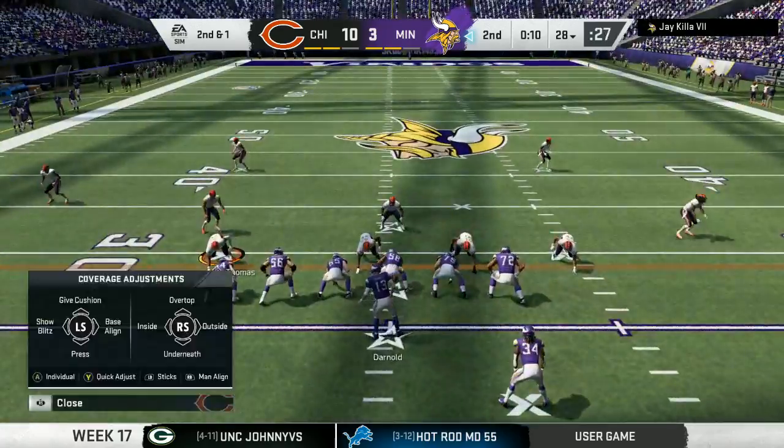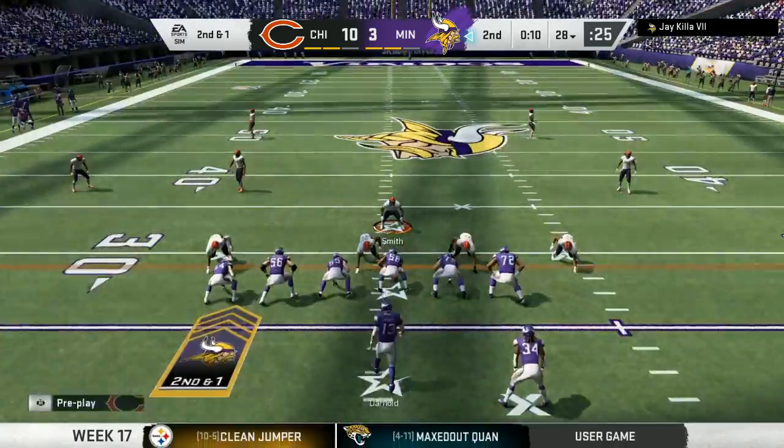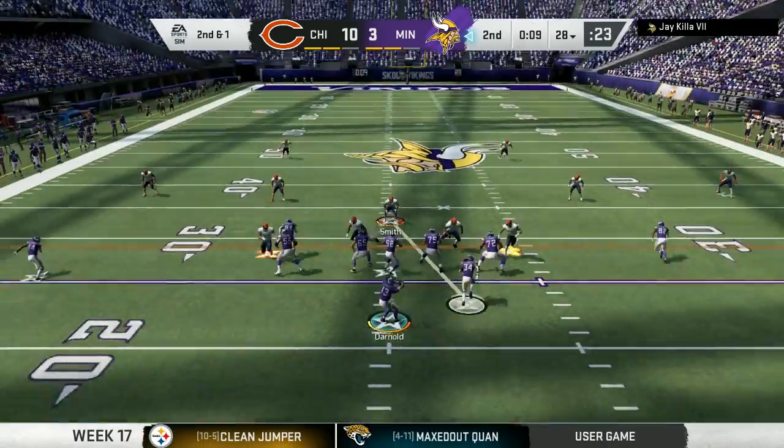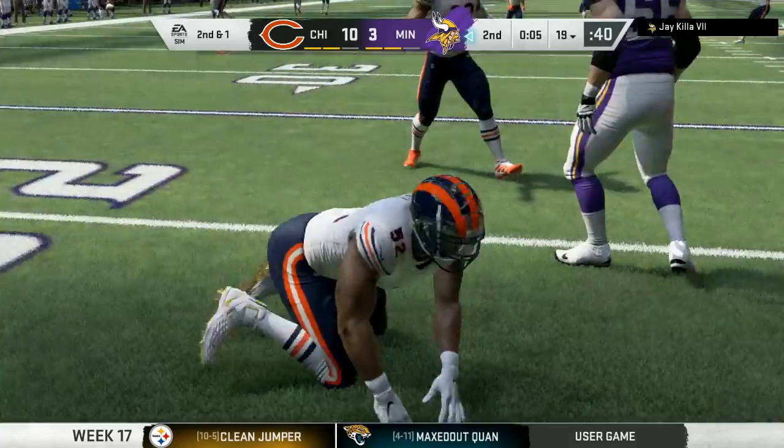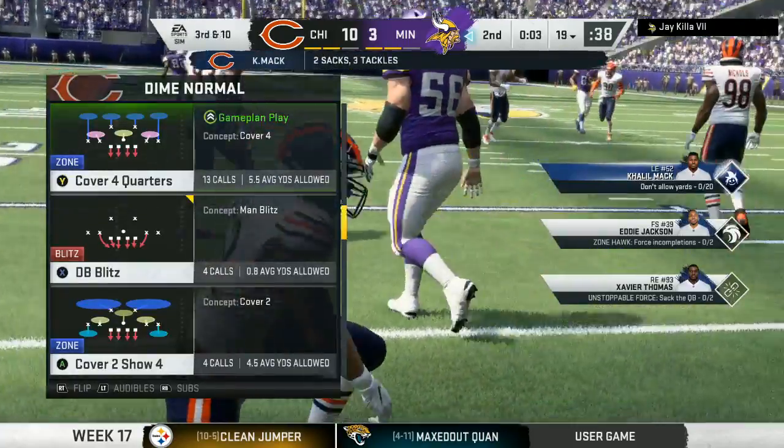The previous run, good for 9. Here's 2nd and a yard. Darnold, and he'll go down. The Bears get there for the sack.